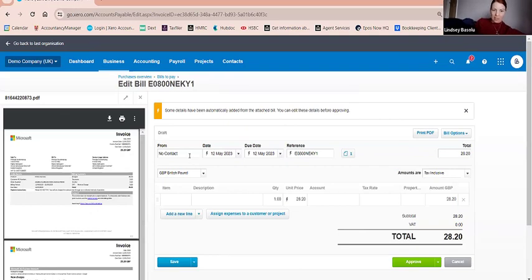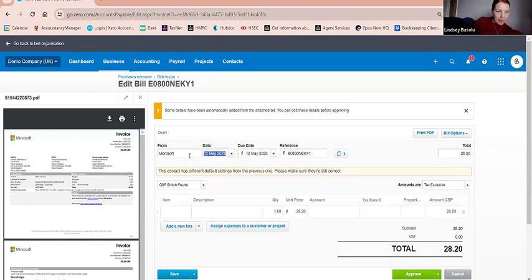So from there, I'm going to take all the details off that. Often it does read all the details off it, but not quite always. So this one said no contact. It didn't read what contact it had come from. So I need to put Microsoft in there. It's picked up the date correctly, and it's picked up the invoice number correctly, and it's even picked up the amount correctly.